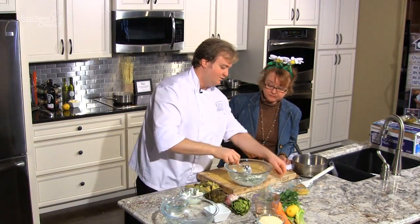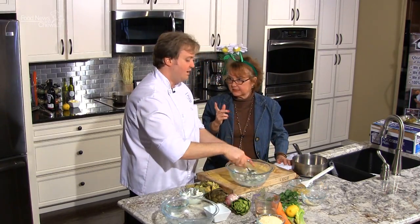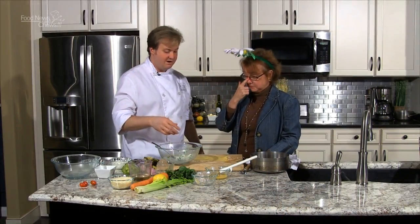So a little shallot and garlic in there too. There's another spring thing, asparagus, isn't it? Yes, and you could do the same thing, using asparagus instead of peas.